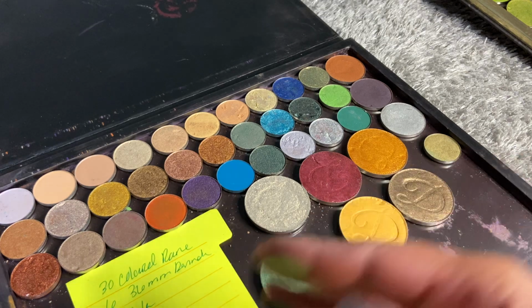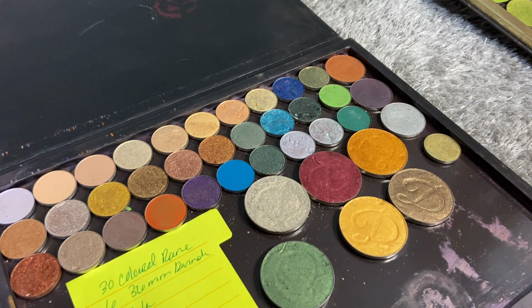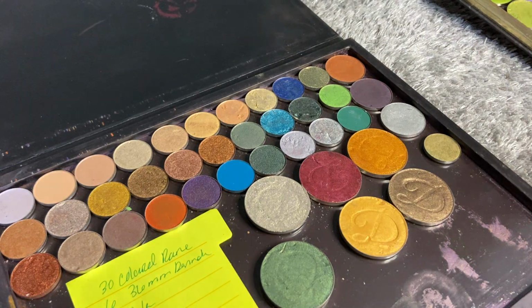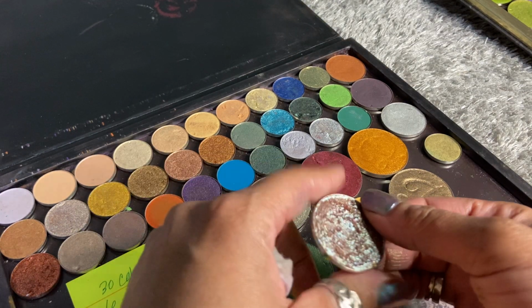Yeah, I do want to show you one shade. I don't know if it's JD Glow or Give Me Glow, but I do want to show it to you. What in the hell are you called? You're a JD Glow, and you're Unexpected. I do want to show you this one. I should have swatched it.